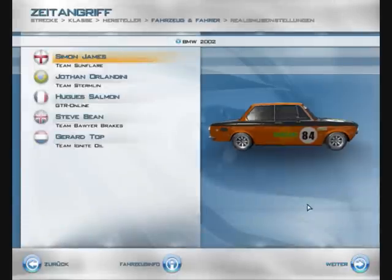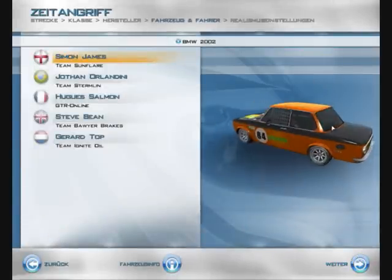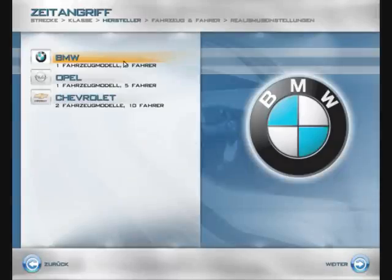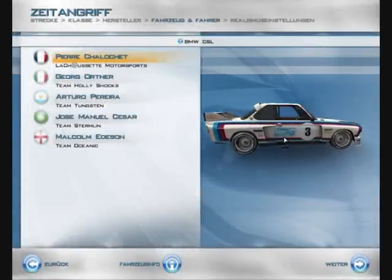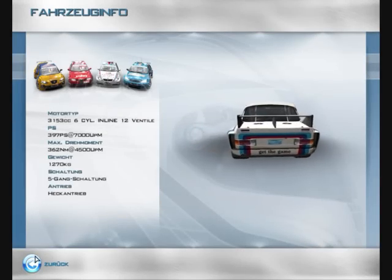And BMW 2002. Technical data here, and those cars are called the cool cars, but they are just the slower cars. Because of this one are the faster cars with around 400 horsepower. BMW CSL. Technical data here.